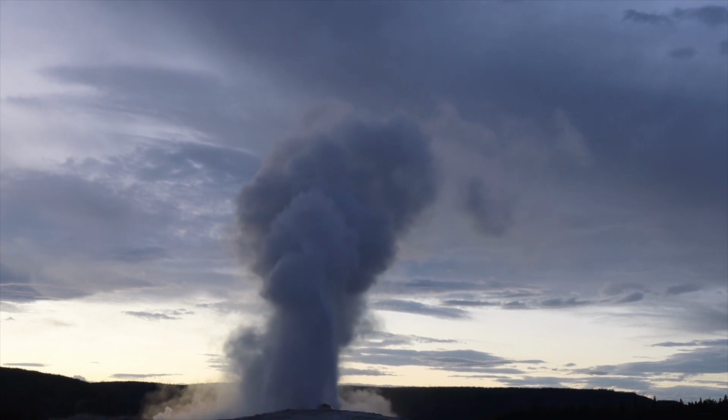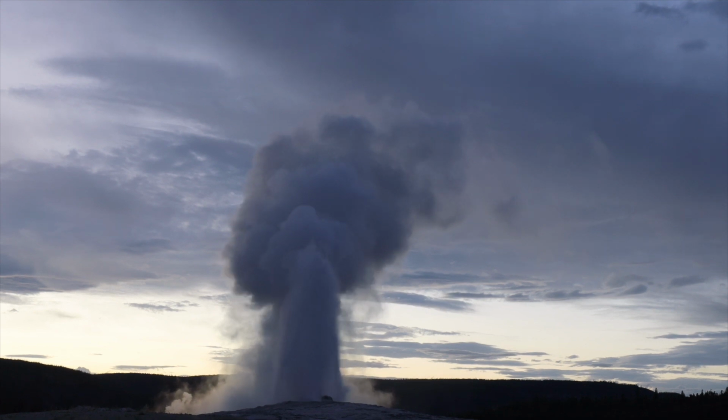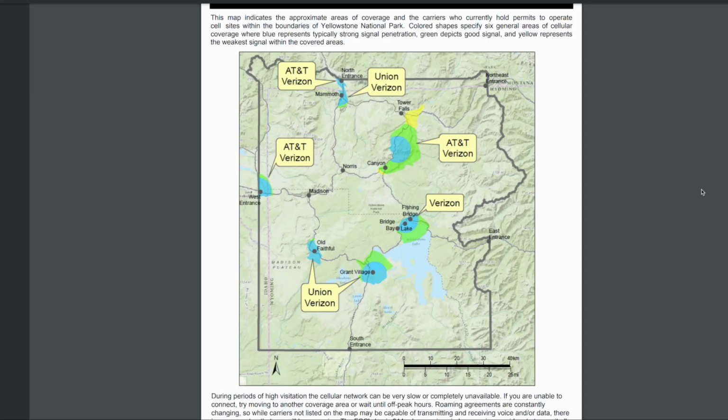When I came back and got the fat bill, I was able to get them to reduce it by a little bit. I did end up paying about $50 more than I should have because I just couldn't deal with the hours of talking and chatting with them with no result. I'm just telling you this so you know what to expect from your first bill with Verizon. But if you want to be able to let your family know that you are alive and have not been attacked by a bear, switch to Verizon or AT&T. This is the coverage map from Yellowstone National Park.